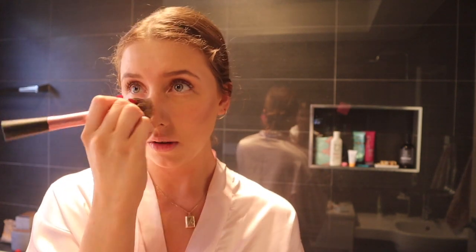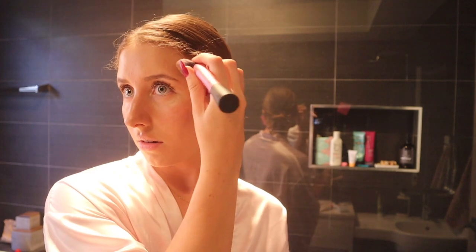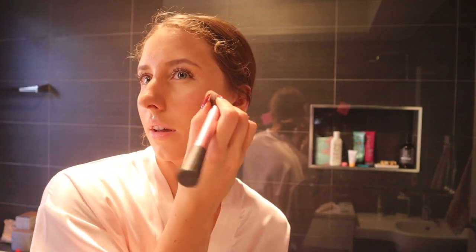A little bit on my nose, then forehead, temple area. It's more of a bronze than a contour. I'm going to use my Beauty Blender, my dirty, dirty Beauty Blender. It's really gross. Don't do this at home. Just blend it out.